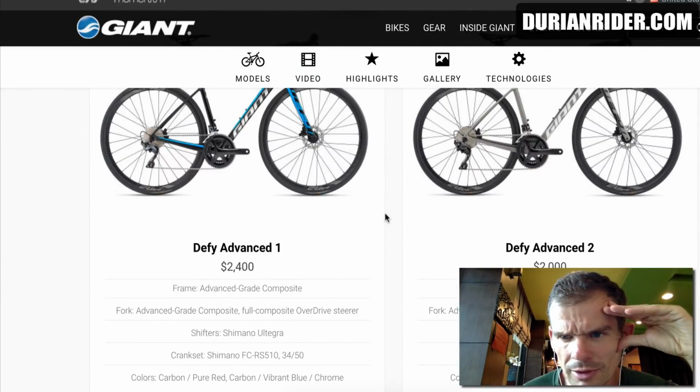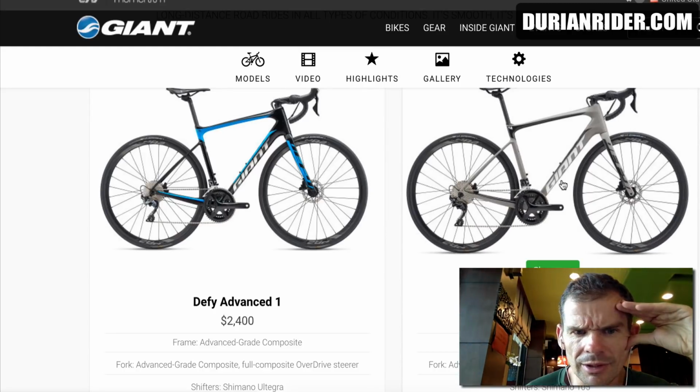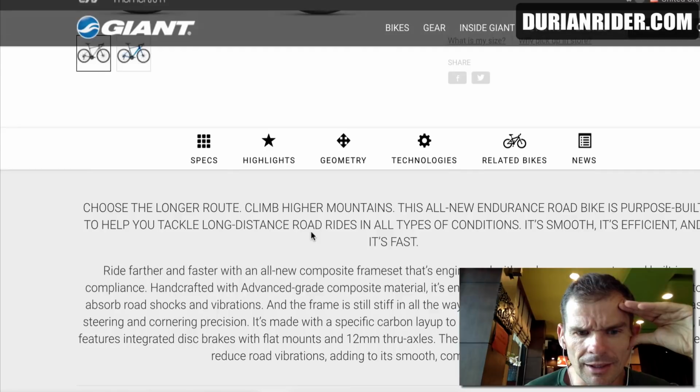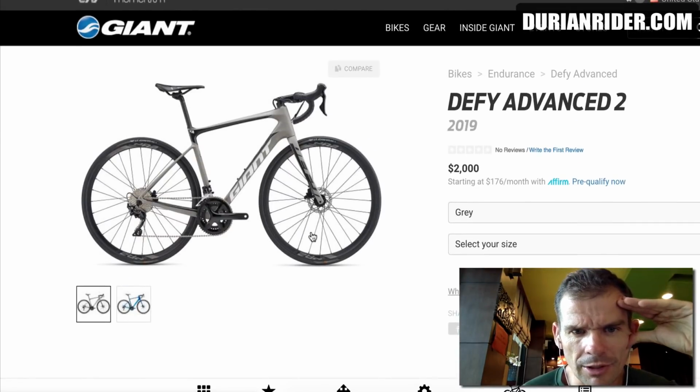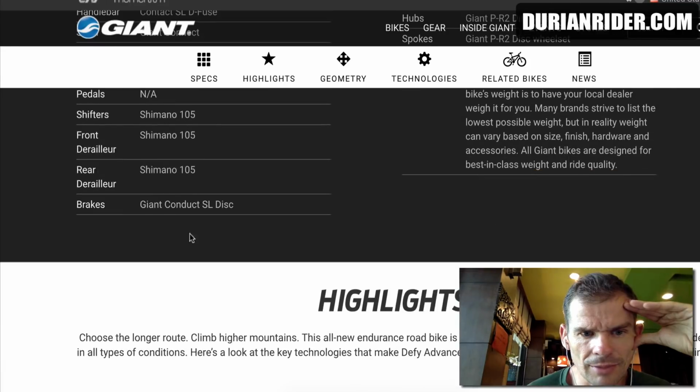I would spend more and get hydro brakes. Is this hydro brakes? Let's have a look here. I would get this one. So I'm not really answering your question, but I would go that. I would spend the extra money and get the.